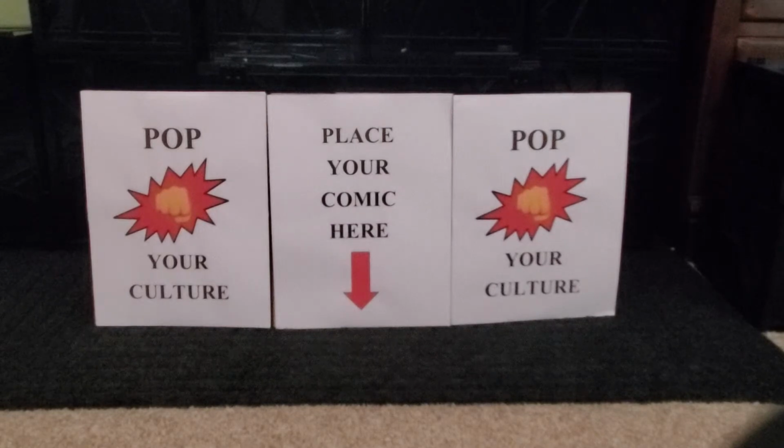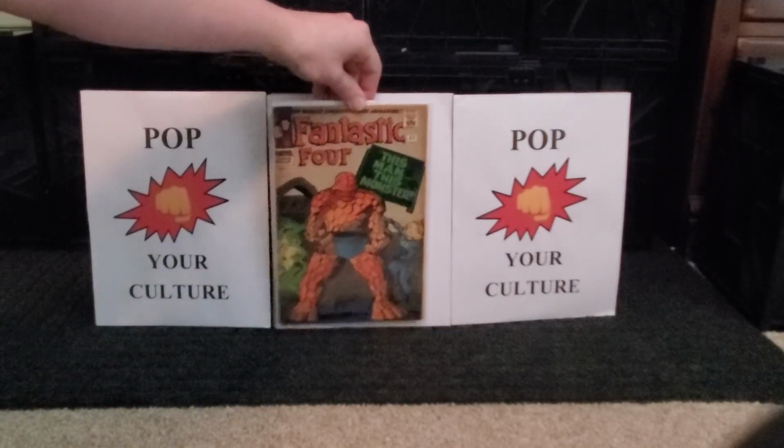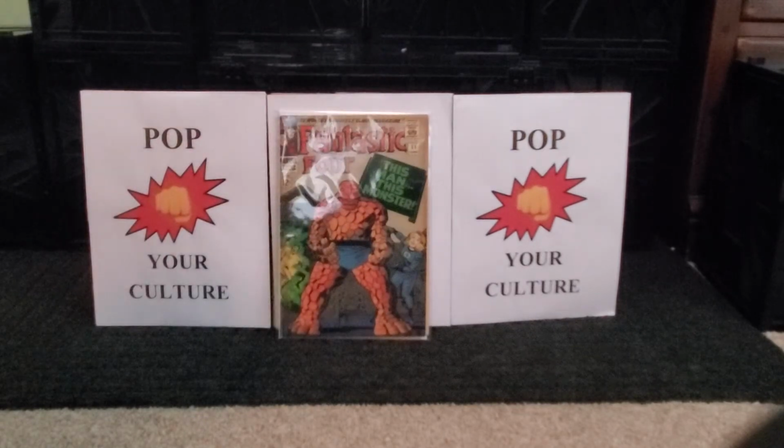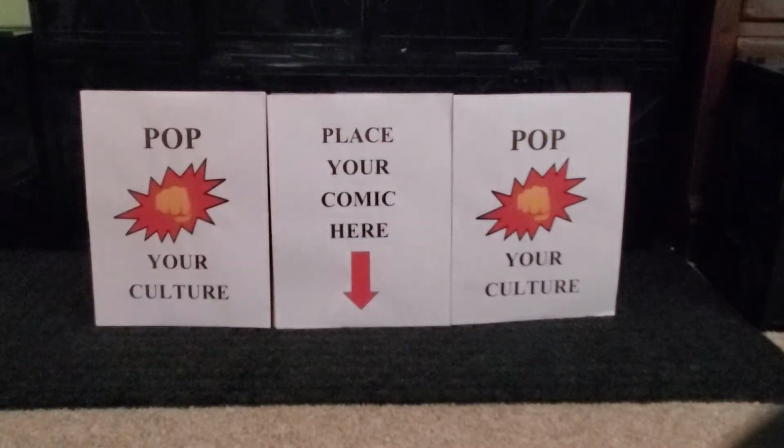And then on to, like I said, some Fantastic Four below 100. This one is the first appearance of the Negative Zone, and is basically considered a classic cover, and that's Fantastic Four 51. I do love the cover. It's just an issue I wanted to have.